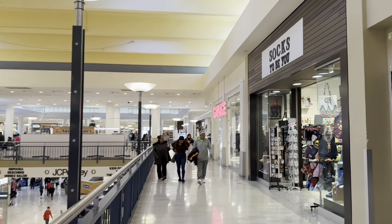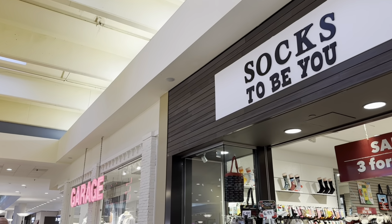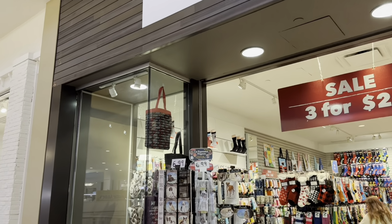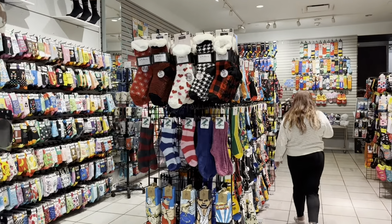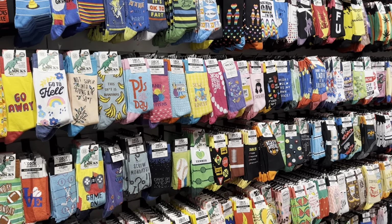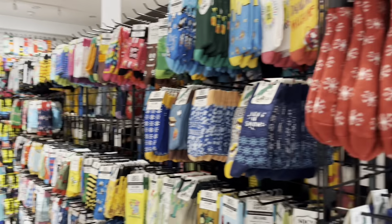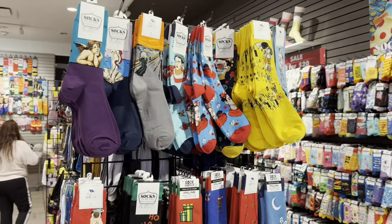This place looks unique. Socks to be you. Looks like they only sell socks. Man, I only wear white socks. I guess maybe on the holidays you wear socks like this. Special occasions. All right, got a good look at the socks.